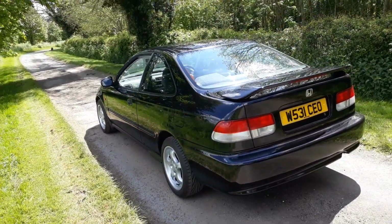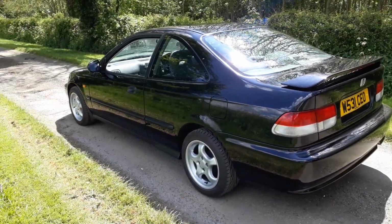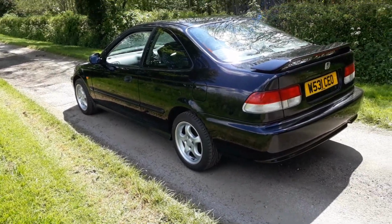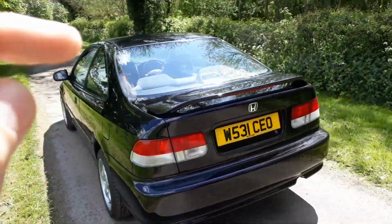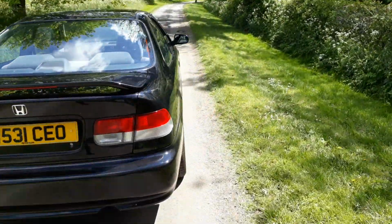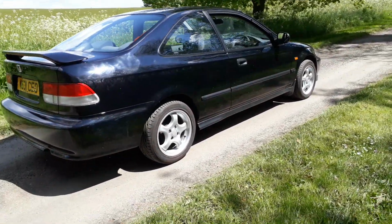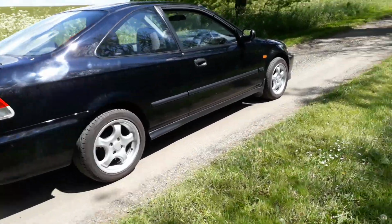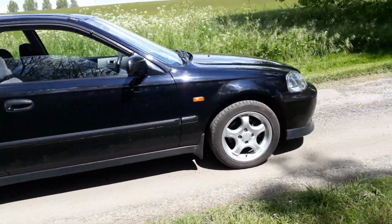My plans for the future of this thing: I might lower the car a little bit. I might put some coilovers on. There's a whole ton of them on eBay for sale, only about 200, around that mark. But saying that, on driving to this location, which is where I live locally in the countryside, these roads in England are horrendous. There's camber and steep driveways, and I'm not sure if I'm just going to end up smashing and scraping up the underside of the car.